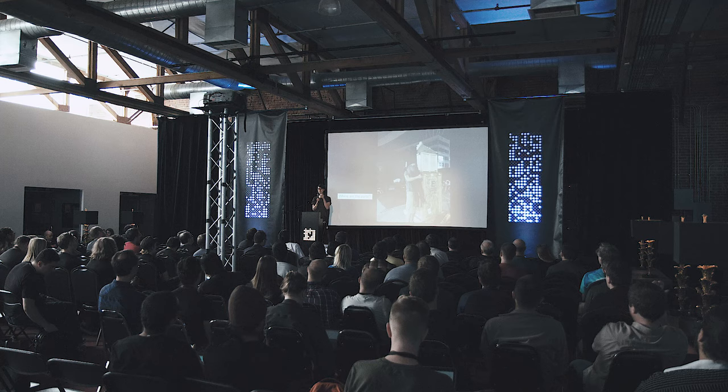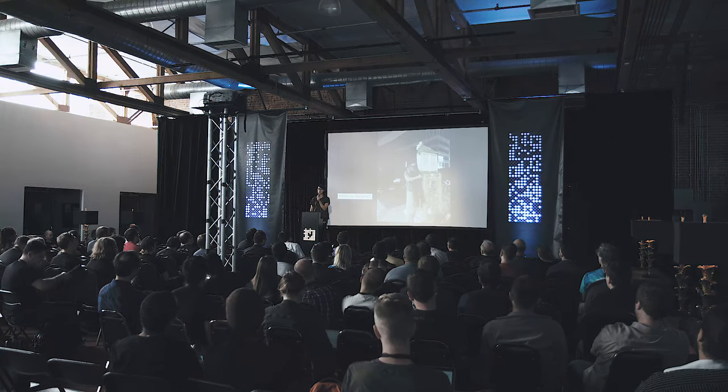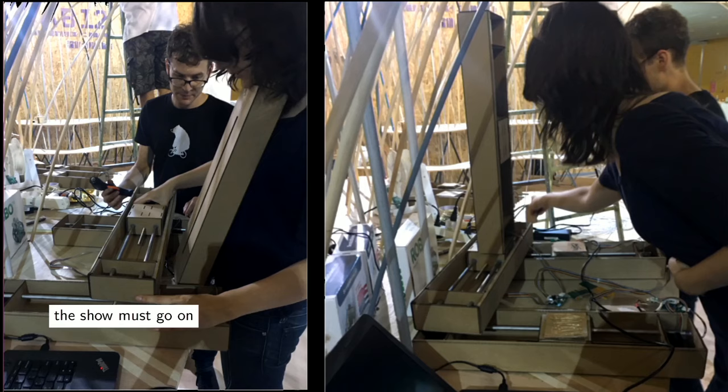And then finally, the morning of the conference at 4 a.m. approximately, we find our parts, which had been put inside other boxes labeled Trotec Laser. Trotec is a great company. They let us use their laser cutters, but they did cause us some grief. And then we started assembling all kinds of machines, even though the grand opening was supposed to be at 8 a.m. But luckily, we're very good at making machines, and we made about 15 of them.